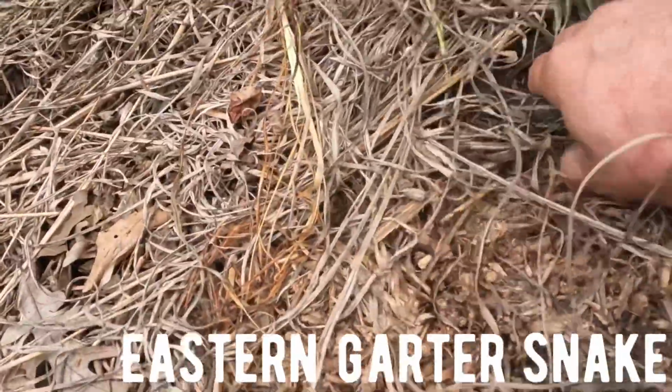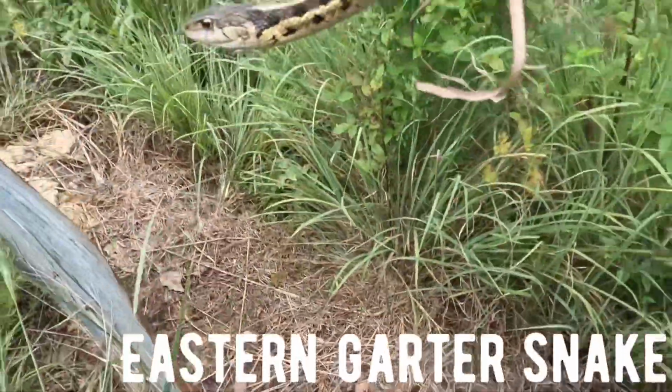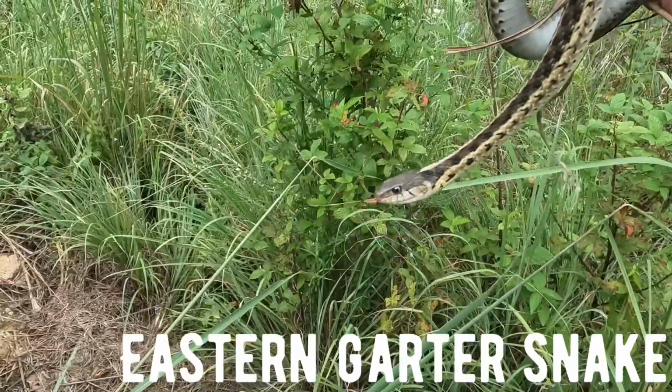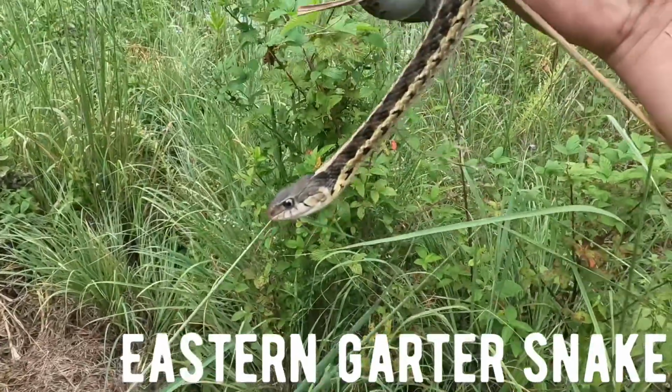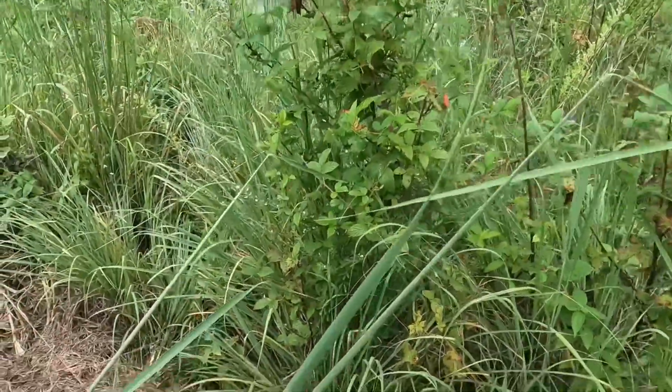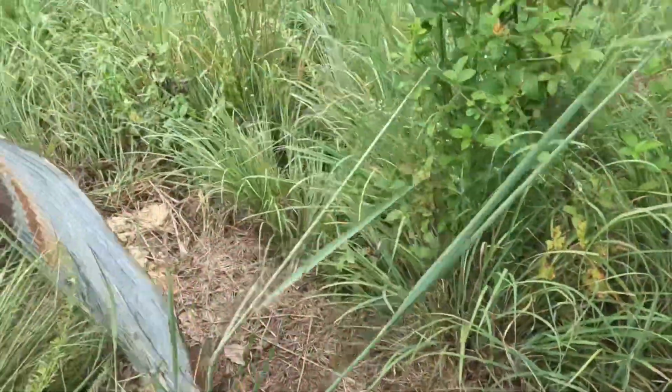Yeah, there's a garter snake. Garter snake, right there. Good eye. Nice find. Let's temporarily restrain this guy. Barely seen that. We'll get some pictures and let it go. Cool. Good eye, Dustin. Yep, barely seen that stripe. I didn't see it.